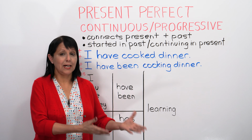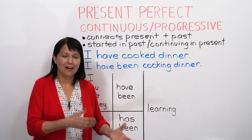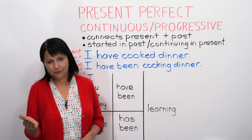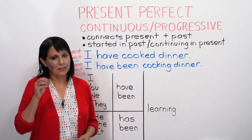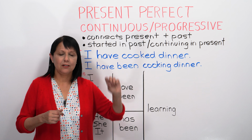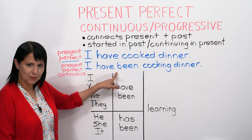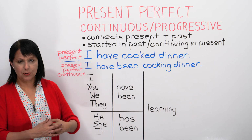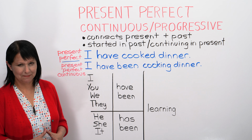But if I say I have been cooking dinner, that means I started cooking in the past and I'm still cooking now. I haven't finished. I'm still continuing to cook. I'm not done yet. So in this one, first of all, there's a difference because I'm not finished. It's still continuing. And secondly, because the focus is more on the process, on the activity, not so much on the results. Okay? So this second one that we looked at, I have been cooking dinner, is the tense we're learning here. This is the present perfect continuous tense.